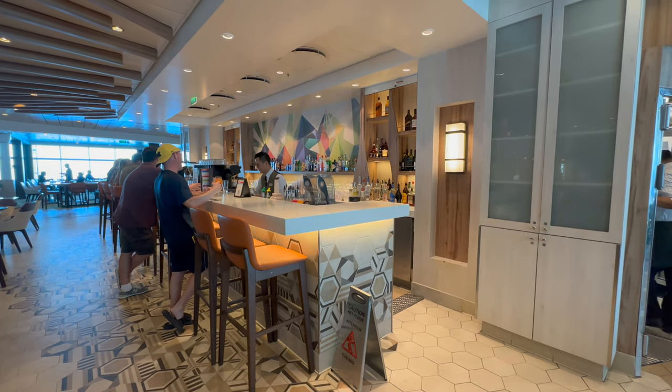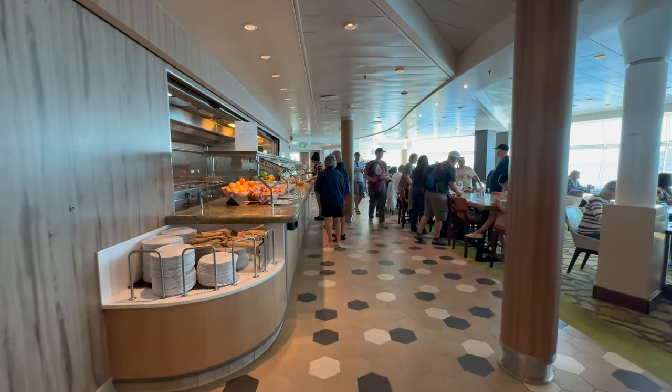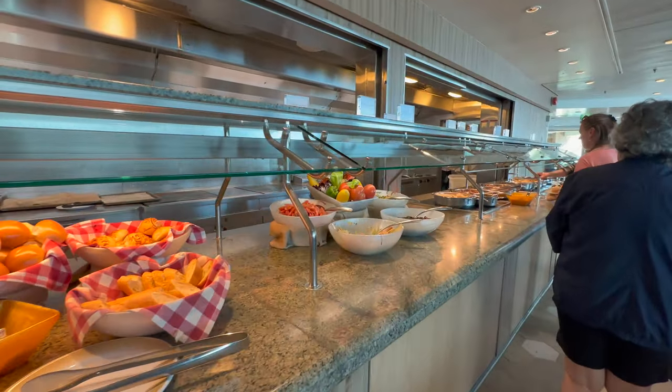It was recently remodeled when it went through the amplification. The bar area is super nice. The seats are comfortable. The views are really good. And the food was actually surprisingly good and much better than the main dining room.